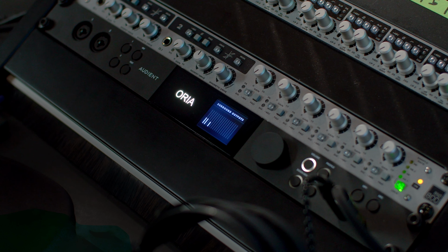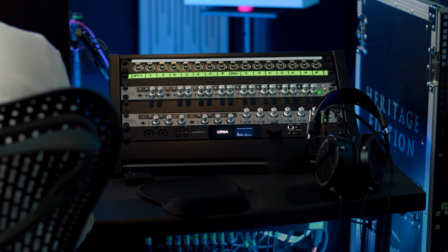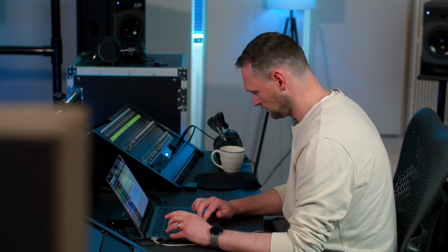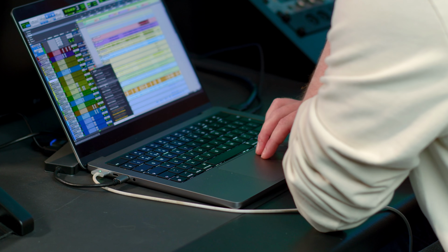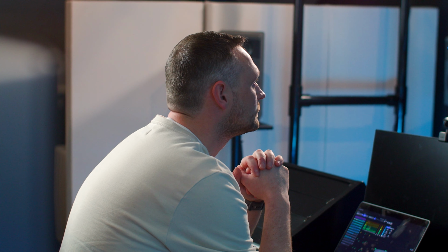I found it really easy to use, actually. The buttons on the front are incredibly easy. There's a lot of times I'm using the mouse to go and click around things on the renderer, downmixers in particular. To be able to click a button and flick through downmixers is really helpful. To be able to flick between profiles, again, really helpful. I think as soon as you've used it a couple of times, you know exactly what you're doing. I've really enjoyed using it for the first time.